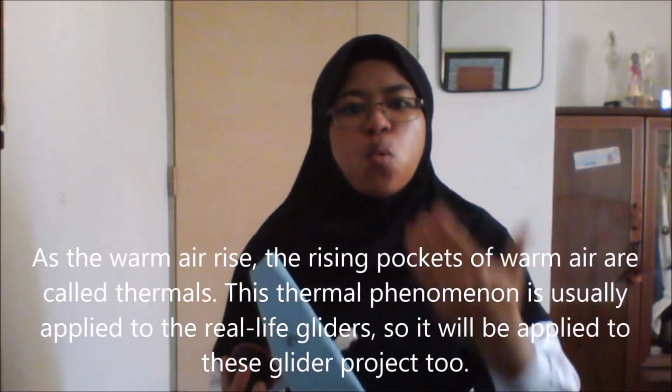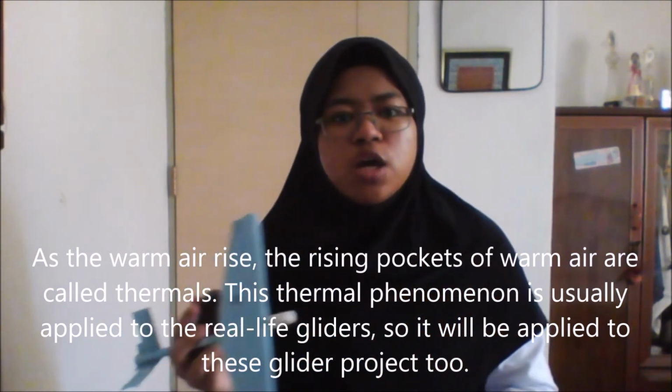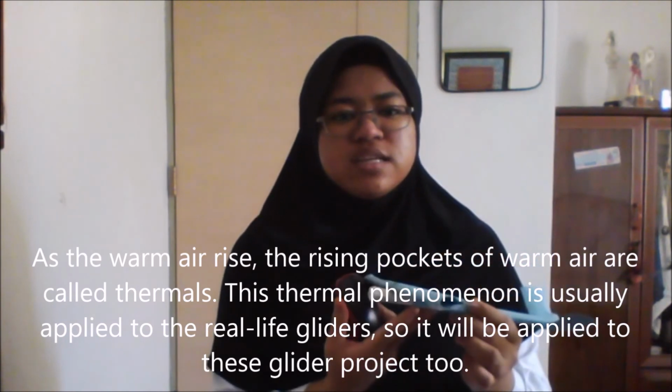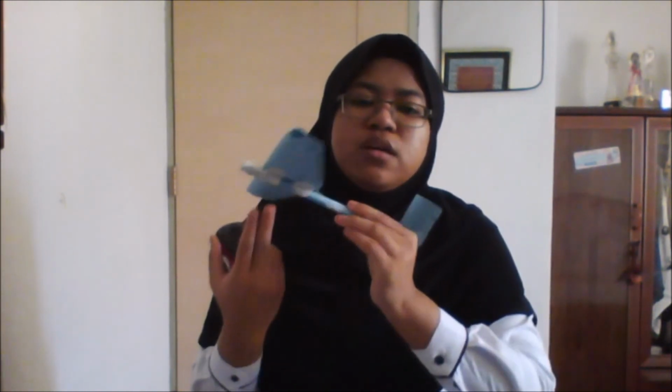So as the warm air rises, known as rising pockets or thermals, this thermal phenomenon is usually applied to gliders and to real life gliders too. So the gliders will tend to uplift or updraft. This also will be applied to my object too. So let's see the second trial of the gliding flight. So let's go.